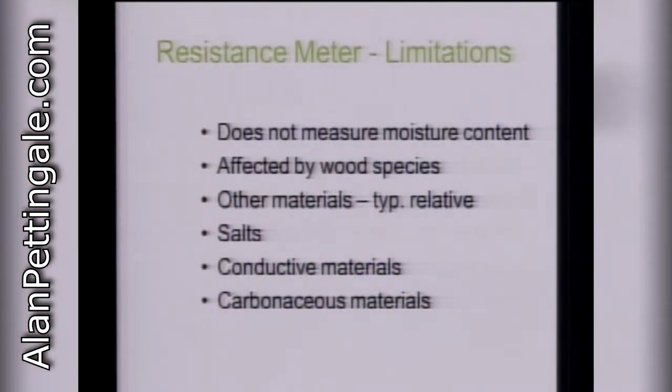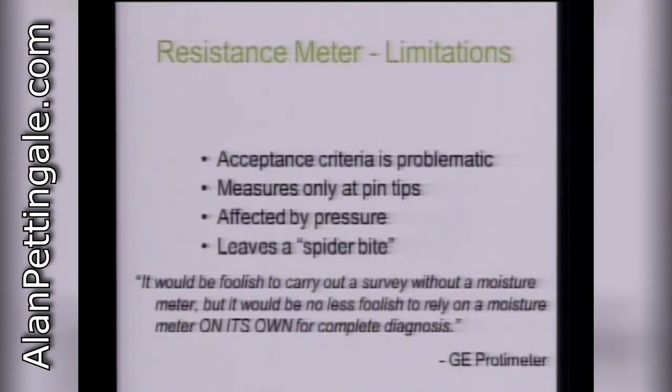Limitation: it doesn't directly measure moisture content; it's measuring electrical resistivity. So if you get a nail there, do you think your resistivity is going to go up or down? I think you're going to get less resistivity there. Salts can affect it. Salts are electrolytes. So carbonaceous materials, more electrolytes. It's affected by the pressure. You get two different people doing it, you're going to get different results. If you push it really hard, it's going to give you a different result than if you push it lightly. So it leads to consistency questions.